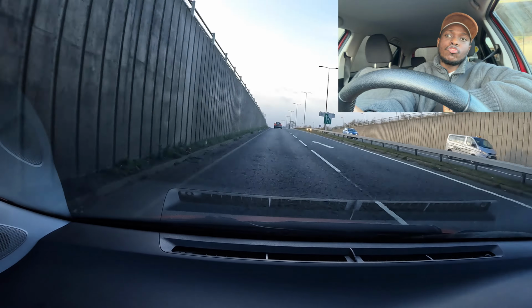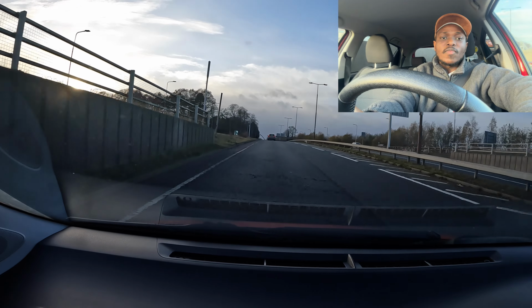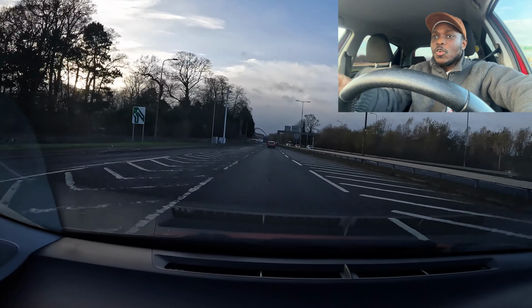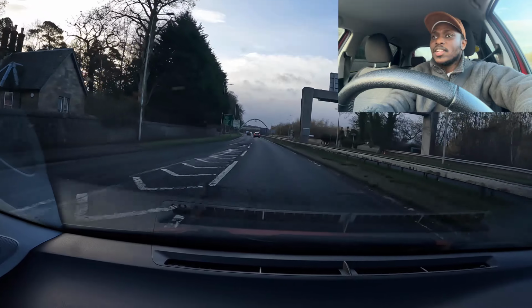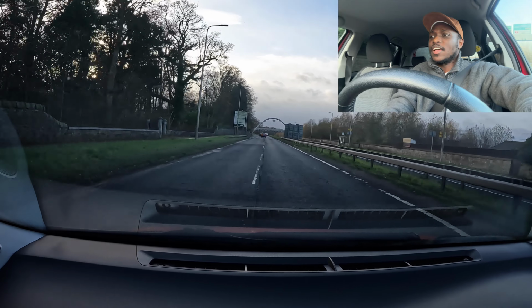Give it some juice, some power, some throttle, and then do your speed. So I'm just checking mirror, mirror, checking, because I know I'm going to be going into that lane after the chevrons. So I need to just know what's happening. Signal, blind spots, and then I slide in.